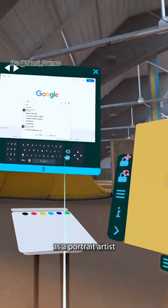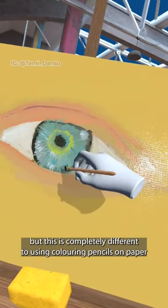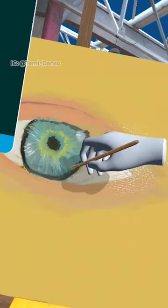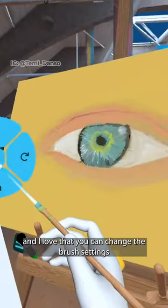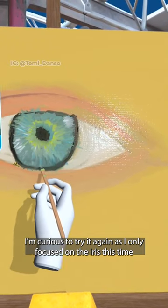As a portrait artist, an eye is one of my favorite things to draw. But this is completely different to using coloring pencils on paper. So it's gonna take a massive learning curve. Mixing colors feels so real, and I love that you can change the brush settings. I'm curious to try it again, as I only focused on the iris this time.